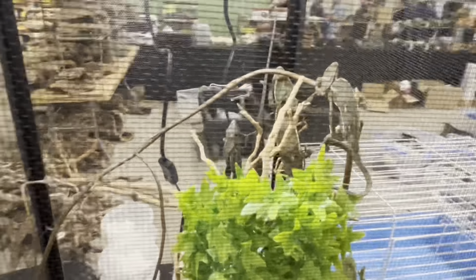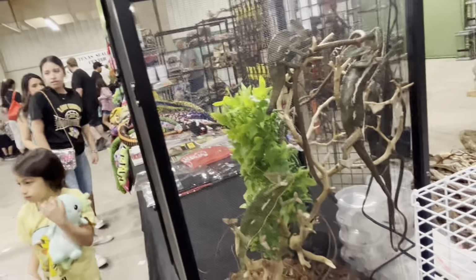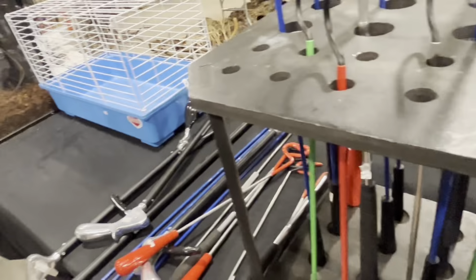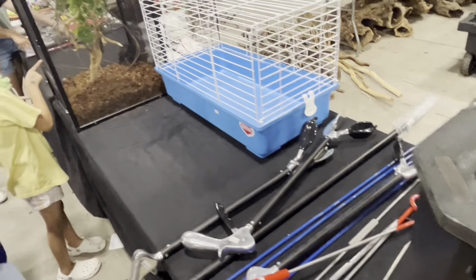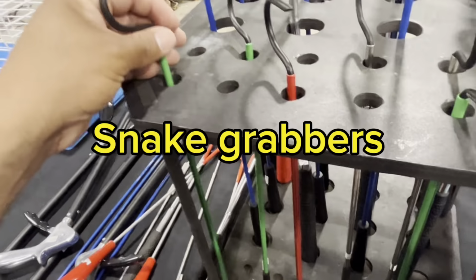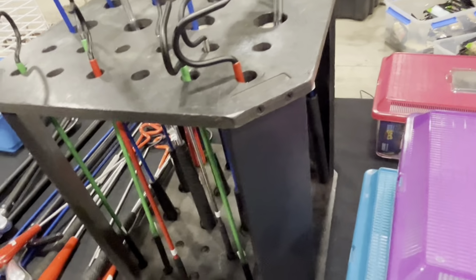Look at all these chameleons. Look at the chameleon party. They're only $40, so not that bad. Mace, you need this to catch snakes outside, dude. You put this on their head and then you grab them. Yeah, snake grabber. So you push their head down so they can't bite you, and then you grab them from behind and hold it. Yeah, that's a grabber.